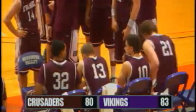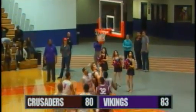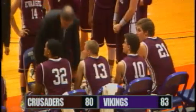Now, here's the thing about it, though. They're going to have to foul. It'll be a two-shot foul. If we can hit one of the two, it'll be a two-possession game. So still the Vikes in pretty good shape if they just don't throw the ball away in the backcourt. But how about Yoakum? Hit two big ones down the stretch.